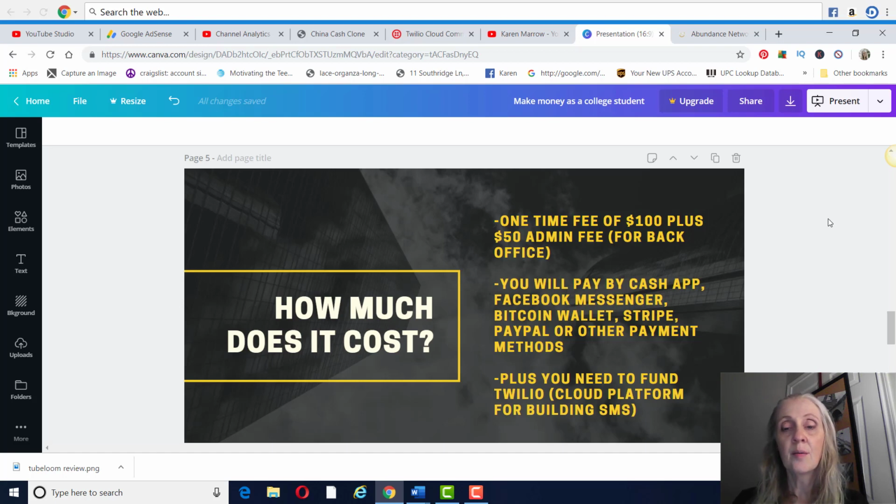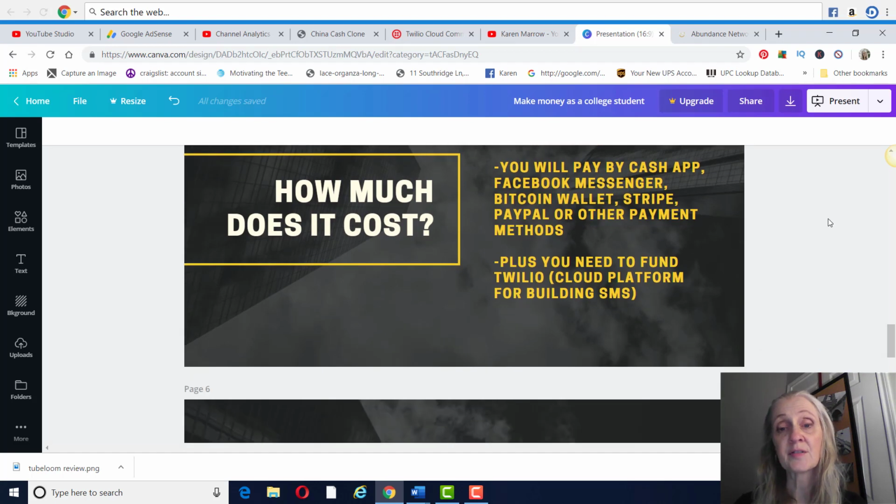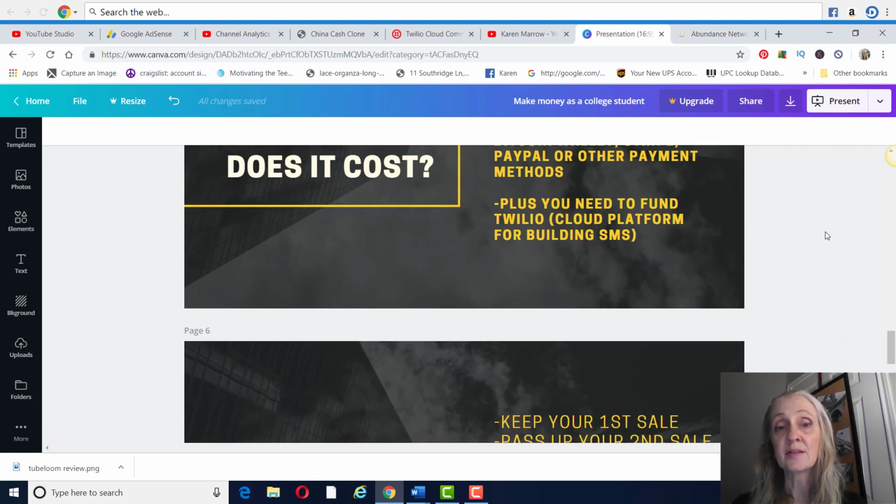Plus, then you're going to need a little bit of money to fund Twilio, and that's a cloud platform for building SMS. Now, the creator of this system, Jeff Long, he said generally about $20 a month would cover what you're going to need. And it depends on how many people are calling that number, obviously, but the more people that call the number, the more money that you're going to make. So it's going to cover the cost of that fund. You're going to have to fund that. Actually, you can set it up so that as your funds get low in there, it's just automatically funded, so you're never without the system when people call in. So it's not very much.